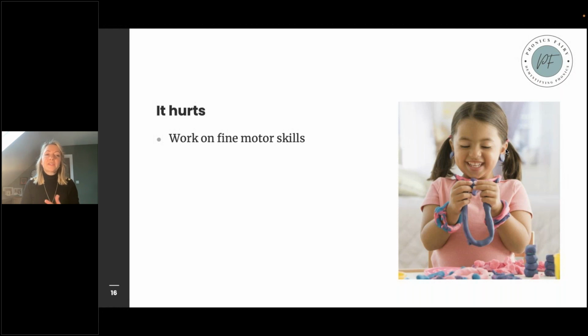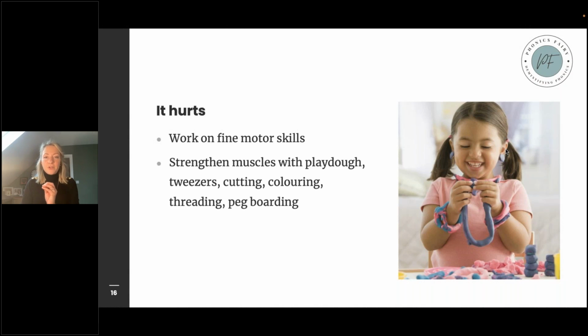What can we do to help this? All of those things we looked at already to work on our fine motor skills, strengthening those muscles, like we said before, with Play-Doh, tweezers, cutting, colouring, threading, pegboarding. All of these will help to strengthen their fine motor control muscles, which is going to help. Using the pencil grippers as well, that gets them into what should be a comfortable position for writing, so that might help the hurting as well. Also, just letting them stretch out their hands, so just getting them maybe to write one word, and then let's stretch our hands out to make sure that we're really stretching those muscles, and then let's get back to it.